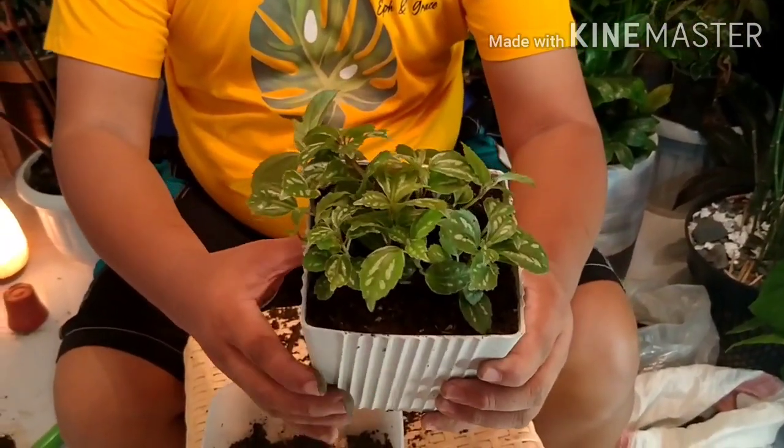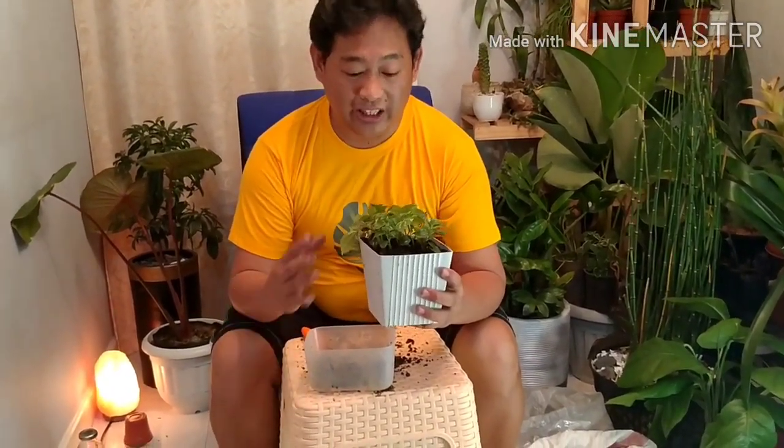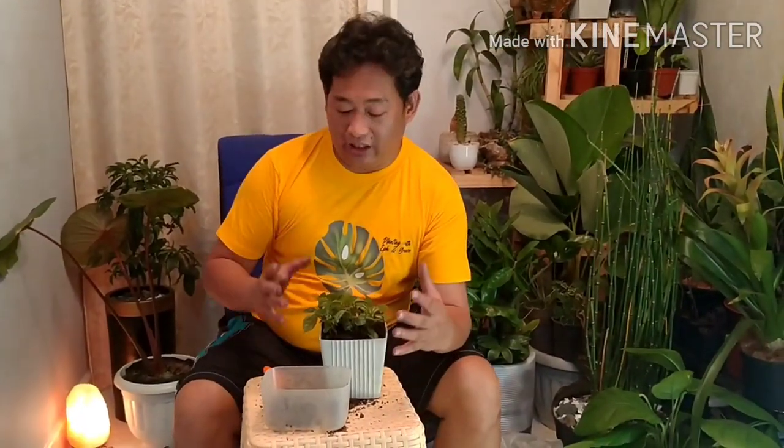So we're going to look at this one. The humidity that it needs, room temperature is fine, not too humid. The problem in other countries, in the materials I looked into, is humidity during winter, summer, and even fall. In the Philippines we don't have that problem, because we only have wet and dry seasons and we are using fast draining soil. So this type of plant is an evergreen.